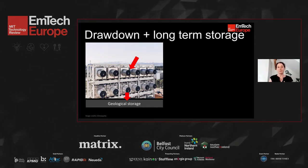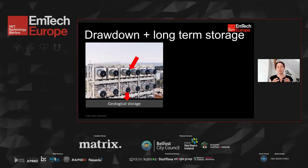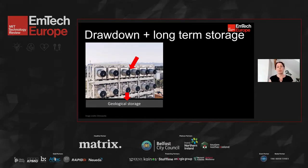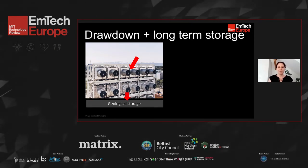And this is exactly what this technology does. It takes the CO2, it concentrates it from the atmosphere into a very concentrated form, and then you can put it away into geological storage, for example, what they're doing in Iceland already at the moment.